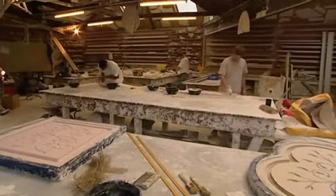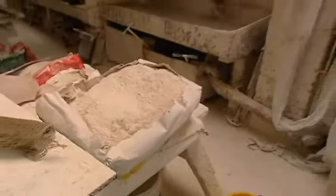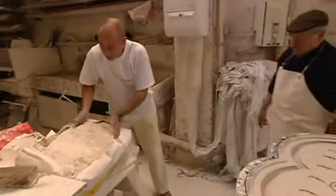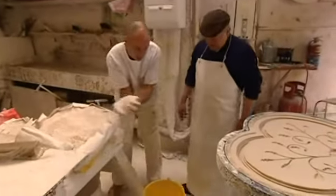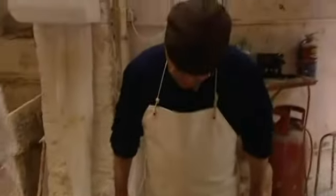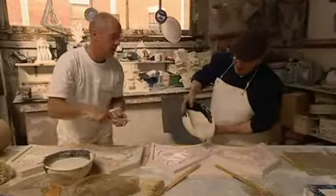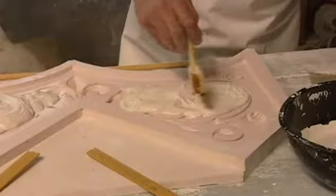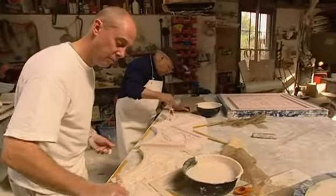And now into the workshop to meet the technical director, Bob Lewis. This is the plaster we're using. Right. Plaster of Paris, it's a fine casting plaster. Yeah. We sprinkle this always into the water, never water onto the plaster. Right. Give it a good mix, and then pour it into the mould. Lovely. Make sure the plaster is evenly spread into all the corners.